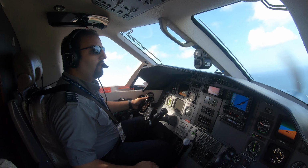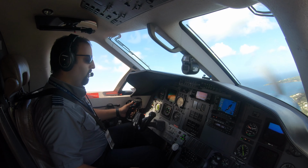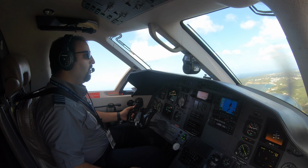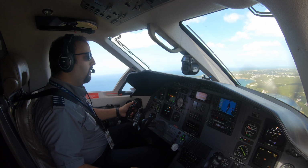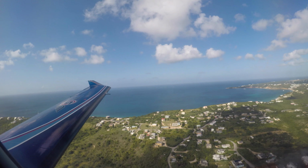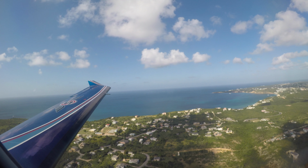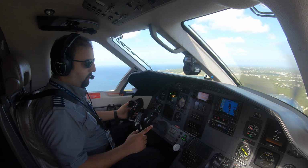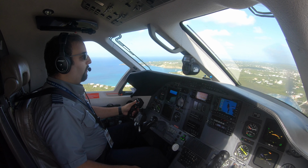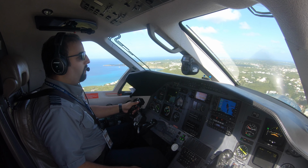Alright, turning final. This plane requires a lot of power to keep airborne when you're using flaps 40. I don't know if you've noticed. 500 feet. Gear down, flaps 40, and we're clear to land runway 11. The flaps on this plane are huge, so they do create a lot of drag, but they also create a lot of lift.